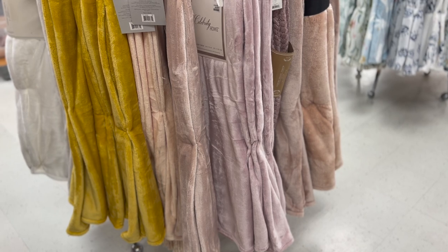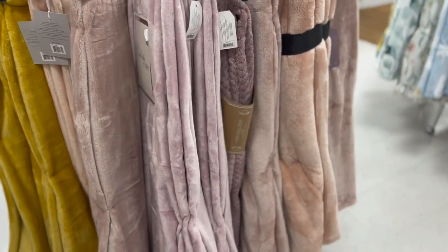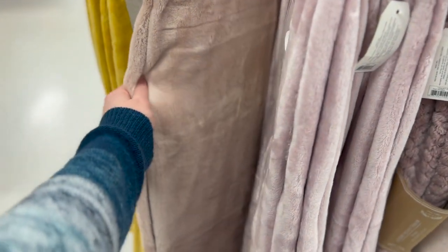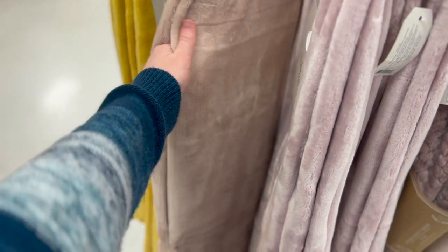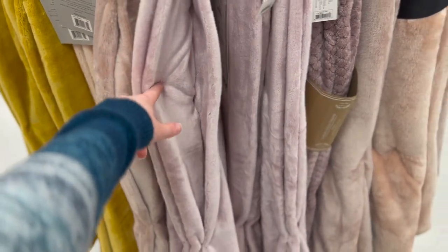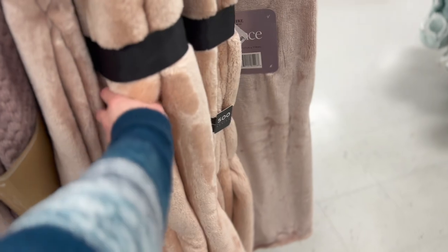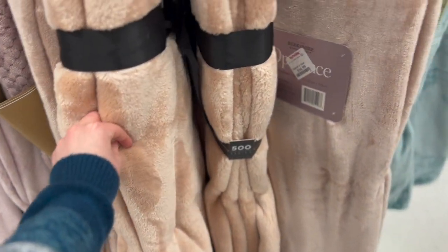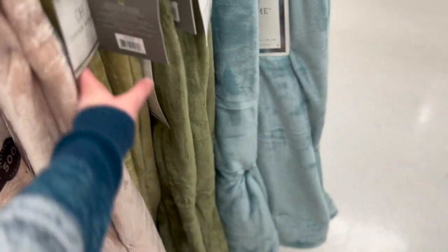I found some more pretty pastel blankets over here. These are all $16.99 each. This one is kind of like a dusty pink color. It's showing up a little different on camera. And this one is like a purpley pink. And then this one's like a really, really light coral color. It's showing up a little more tan on camera though. There's some more green and some blue ones.